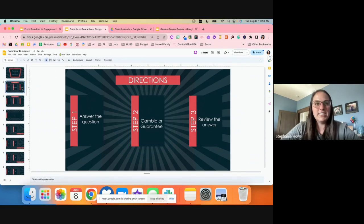Your students are going to decide, do they gamble or do they guarantee? If they gamble, the points change every single round. If they guarantee, it's always 1,000 points. So it cannot be -40, it can't be -4,000. It is always 1,000 points. Students answer. If they get it correct, they decide if they want to gamble or guarantee. They write it down and then they review the answer.